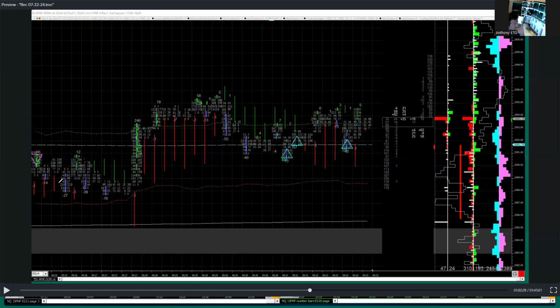And that's objective because finally you can take all the numbers on a DOM, which are a lot of the numbers right here that we put on there, and all the numbers in a footprint, which are all these numbers in here, and start to find the ones that are important, the areas that are important, and paint them on the chart. And once you're able to do that, people talk about reading order flow being what they've been missing. And when they stumble upon order flow, they go down that path. And oftentimes it's a rabbit hole because it could go a lot of different directions.